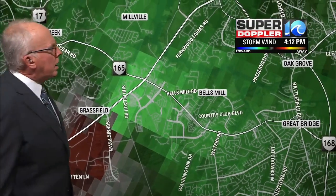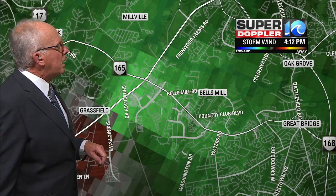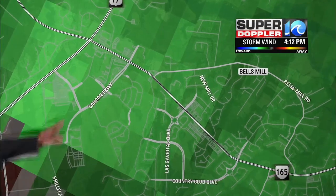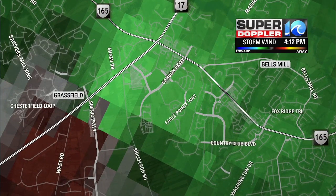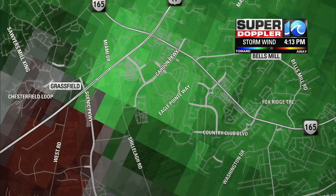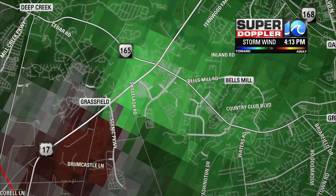Bells Mill is up next. Yeah, Bells Mill, 165 corridor there. Bells Mill Road, Country Club Boulevard, Waters Road. Listing out some roads here just in the Bells Mill area. Yeah, this is Route 17 right there. 17 meets 165. Eagle Point Way, you're living in that neighborhood. Chalet Road, Washington Drive. Shillelagh. Oscar Smith High School down that area as well.